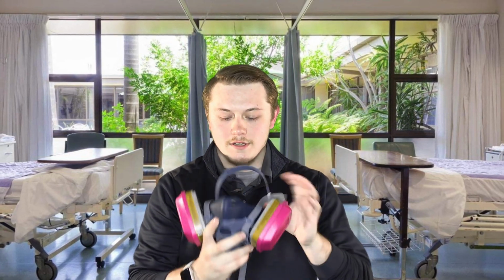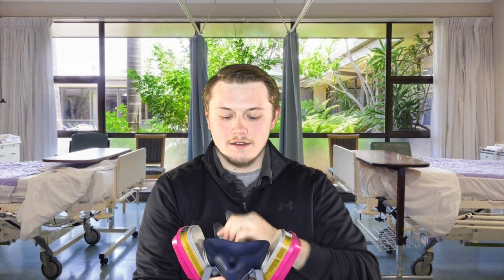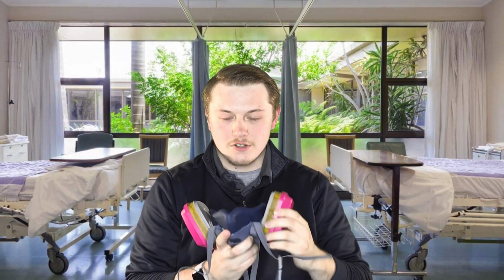To put these on, first you take these straps and clip them behind your head. Then you'll pull this headpiece up over your head and tighten the straps down. Make sure that your canisters are pushed in. Once you've got your canisters in place and your mask is up around your mouth, you're going to do a seal check with both positive and negative pressure.